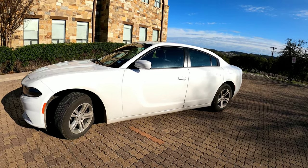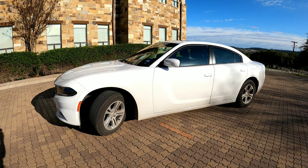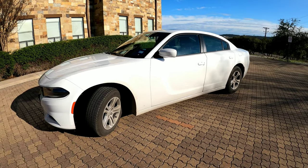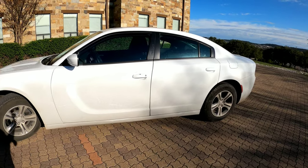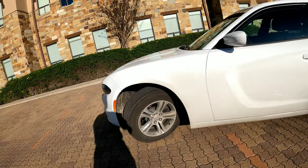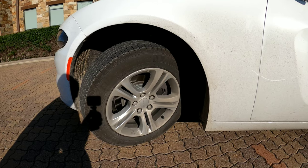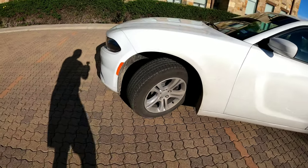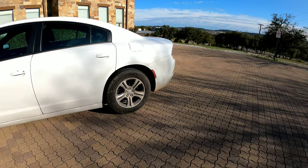But this is a 3.6 liter V6. And it has about as much power as the Nissan Maxima, and it has these aluminum rims. They're just a standard rim. Luckily, they're not hubcaps, because I'm not a big fan of hubcaps.